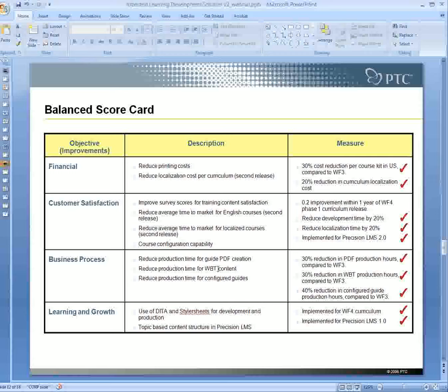For example, if you look at the very first row here for financial, they wanted to reduce printing costs, and they wanted to reduce what it cost for localization. And the measure that they did reach, so you see the check marks next to all of these because they were achieved, was that they wanted a 30% cost reduction for just the Wildfire 3 content, which is what the curriculum was at the time. We're actually working on Wildfire 6 right now. But they wanted 30% cost reduction, and they wanted 20% cost reduction in the curriculum localization costs, which both of those were achieved.